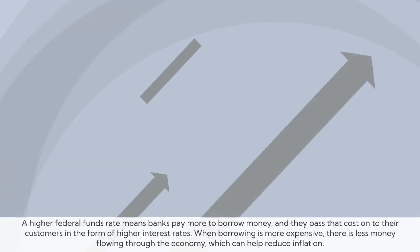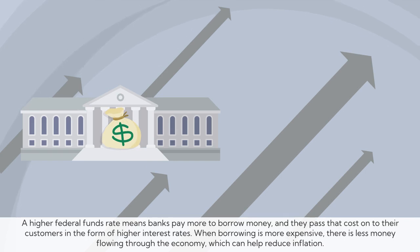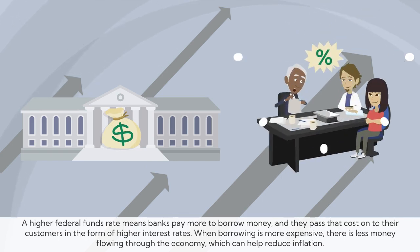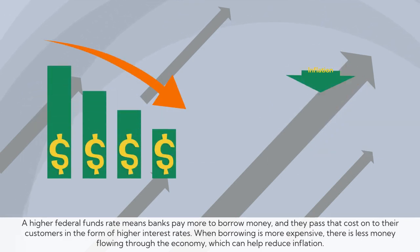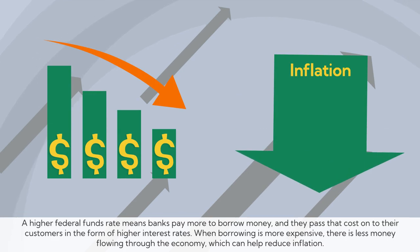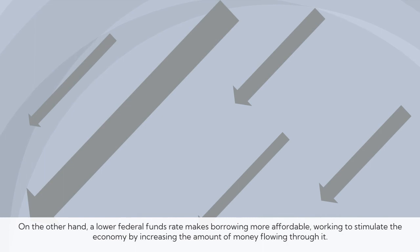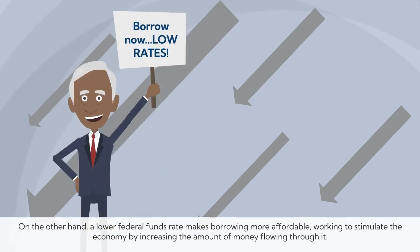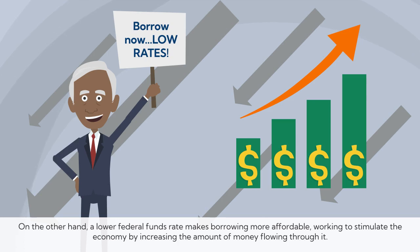A higher federal funds rate means banks pay more to borrow money, and they pass that cost on to their customers in the form of higher interest rates. When borrowing is more expensive, there's less money flowing through the economy, which can help reduce inflation. On the other hand, a lower federal funds rate makes borrowing more affordable, working to stimulate the economy by increasing the amount of money flowing through it.